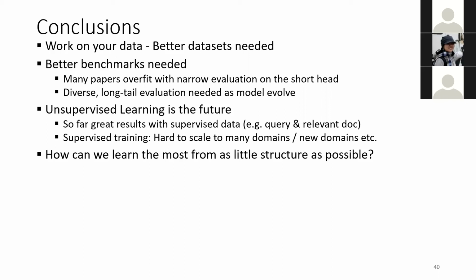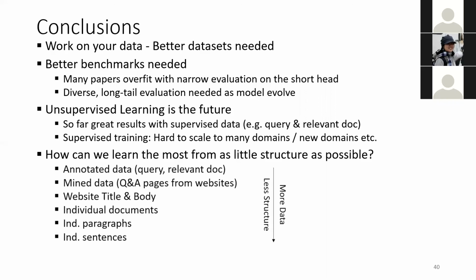Unsupervised learning is the future. So far, we have great results with supervised data, like queries and relevant documents. But this is really hard to scale to many domains, to new languages, to low-resource languages. So how can we learn the most from unsupervised learning? How can we learn the most from as little structure as possible?